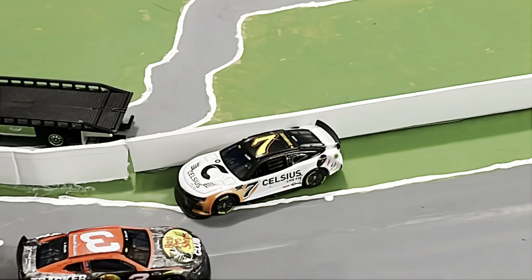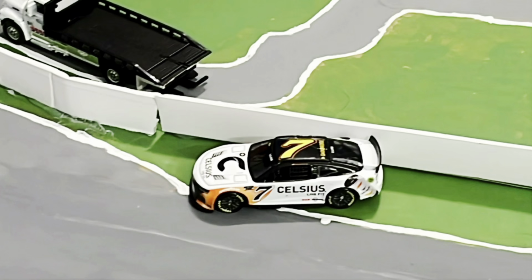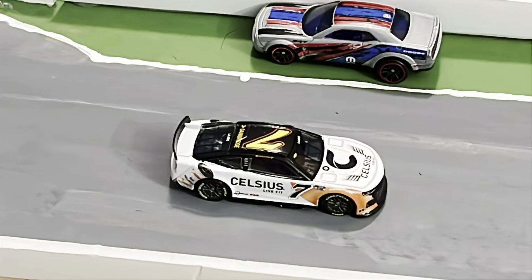He just landed in the grass and found a safe spot. And it appears that Corey LaJoie is indeed stuck in the grass. He can't get his car out of there. Someone might have to push him and free him. And here comes the pace car, and they did. They successfully freed him. But we're about to go to commercial break under caution once again.